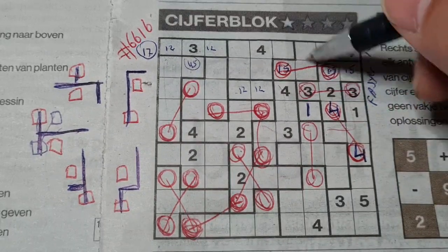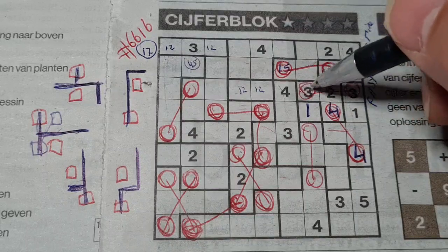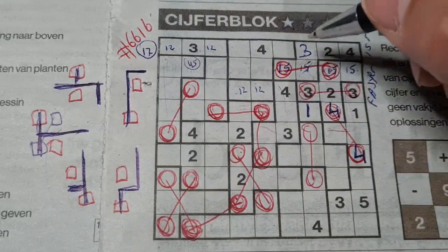We need a 3 in this area. We have a 3 in this box, so here can be a 3. So 1 box left for the 3 should be there. So the 1 and the 5 are left. Okay.